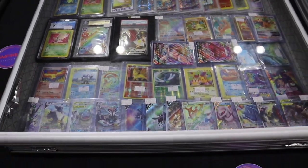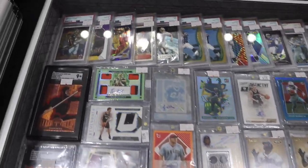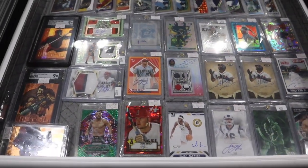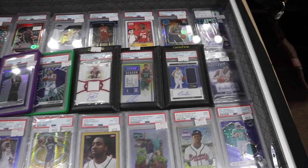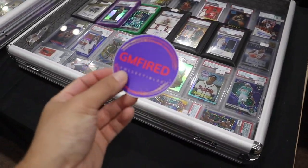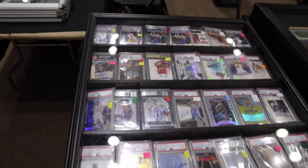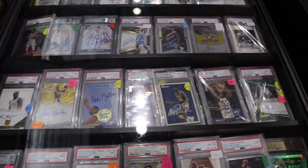And I got a Pokemon only box. Then we go on the raw cards. A lot of raw cards. Then we go with the graded cards. A lot of bigger cards here. Of course, we gotta have the branding, guys. It's all about branding. They're free stickers too, so if anybody wants a free sticker, you know. Next, we got some more higher end stuff. Whole bunch of autos in here.